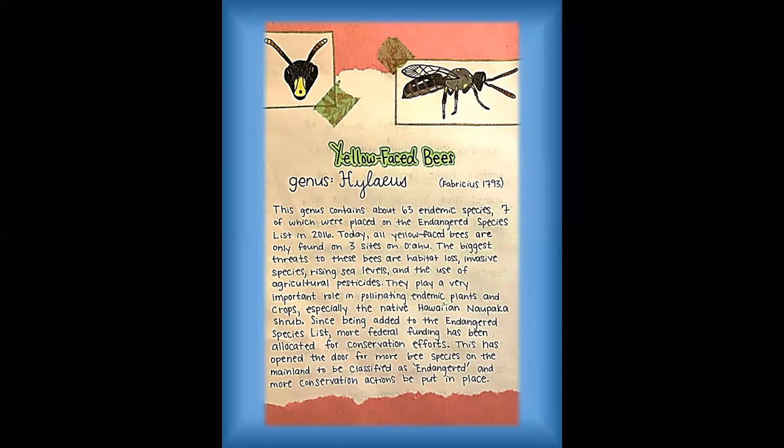And the naupaka is typically a coastal plant, so it's in the same habitat that the bees are most commonly found in. But since they've been added to the endangered species list, more federal funding has been allocated for conservation efforts. This has opened the door for more bee species on the mainland to be classified as endangered and more conservation actions to be put in place.